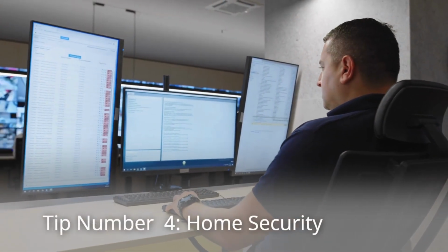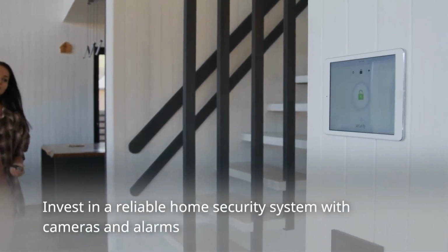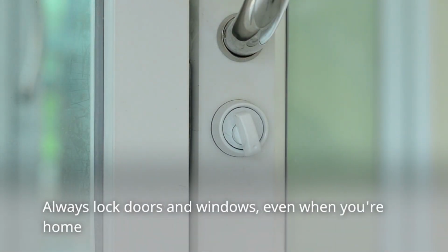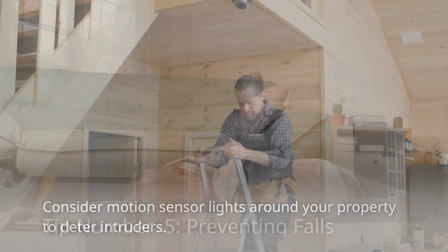Tip number 4, home security. Home security is vital for peace of mind. Invest in a reliable home security system with cameras and alarms. Always lock doors and windows, even when you're home. Consider motion sensor lights around your property to deter intruders.